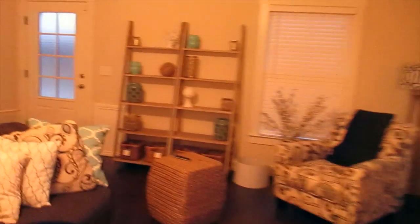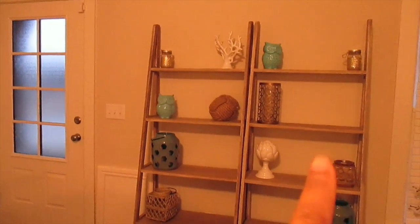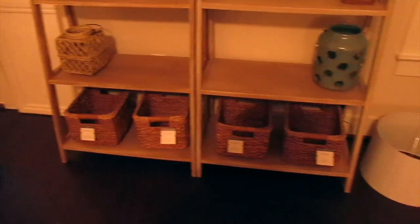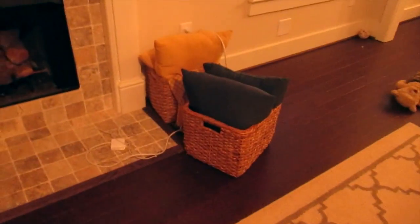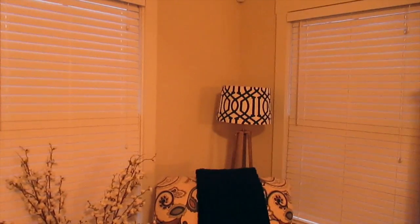And I got the bookshelves that I said I was gonna get. I still wanna get a few things to fill in the gaps. I still have the tags on these baskets because I'm not sure if I wanna keep them that small or use these baskets, which are a little bit bigger, to go over there. And this lampshade went on that lamp, but I don't know if it's really big enough.